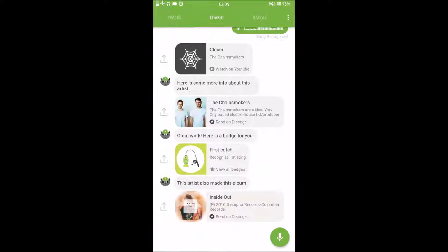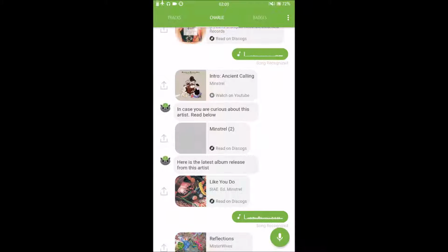Now I'm gonna put on a song that is less known to show you that Charlie doesn't only recognize the songs of the moment or the most known songs. The song that I'm going to put on is Reflections by Mr. Wives, and again, I'm not going to include the audio in the video due to copyright infringements, but I'm just telling you guys which song I'm going to put on so you can check if Charlie recognizes it correctly, whether or not. So I put on the song, and the intro is just a bell.